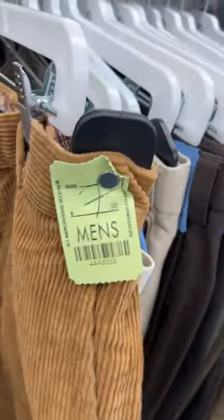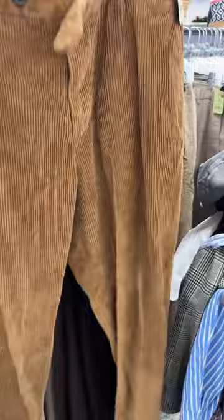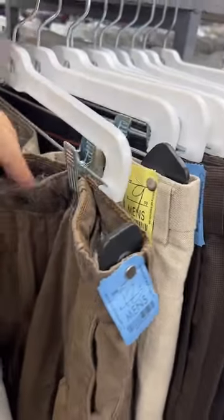I'm gonna pick these up. These are Brooks Brothers. They're $8, but they're a good color, good style, because they're corduroy Brooks Brothers. I really like picking up corduroy. They sell pretty quick, and that's a good brand to pick up in corduroy pants, so we'll pick those ones up.